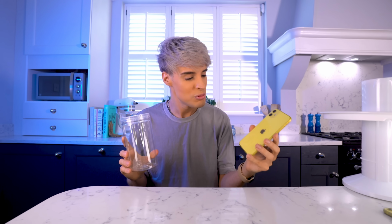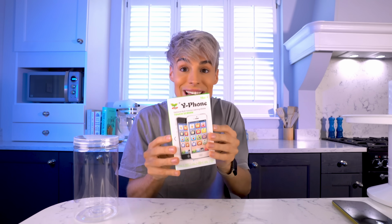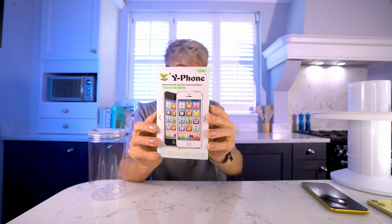But when it comes to the 1-star bakery, it just doesn't make a lot of sense to put a brand new, shiny, fake iPhone. So I've decided to go on eBay and I found the Y-phone. The Y-phone is basically the next generation of iPhones. It's got a game model, a drum model, a fruit model.